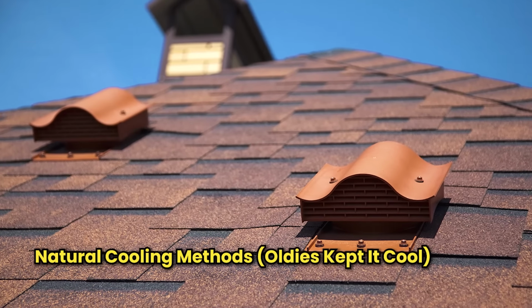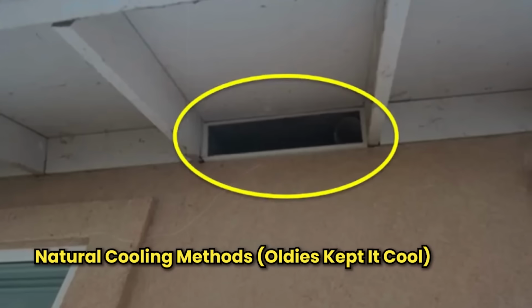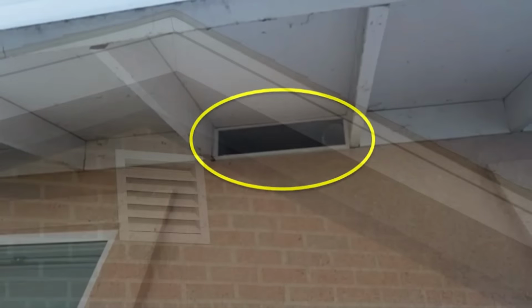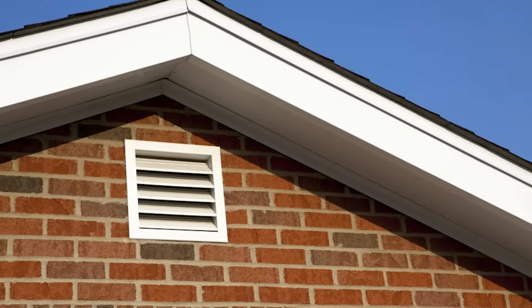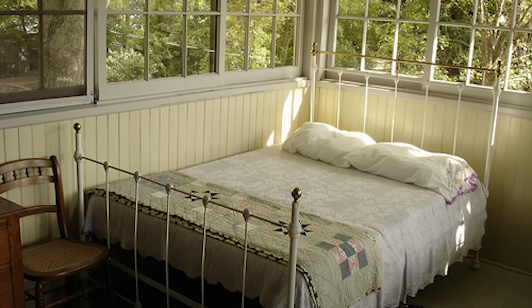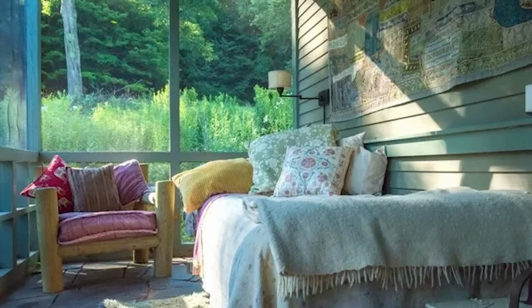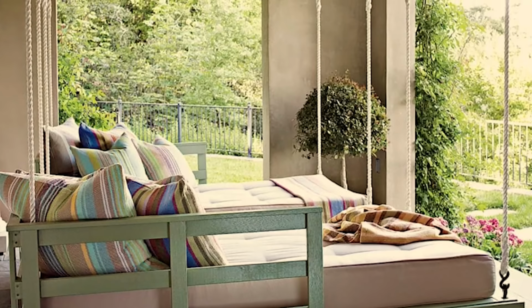Natural cooling methods. Oldies kept it cool. Many Americans grew up without air conditioning in the 60s and 70s. To survive, they had to be extremely creative. The most important thing is that humans were born to endure heat. Houses were built with smart architectural features to cope with the heat. They heavily insulated the attic and added many vents on the roof to release hot air.